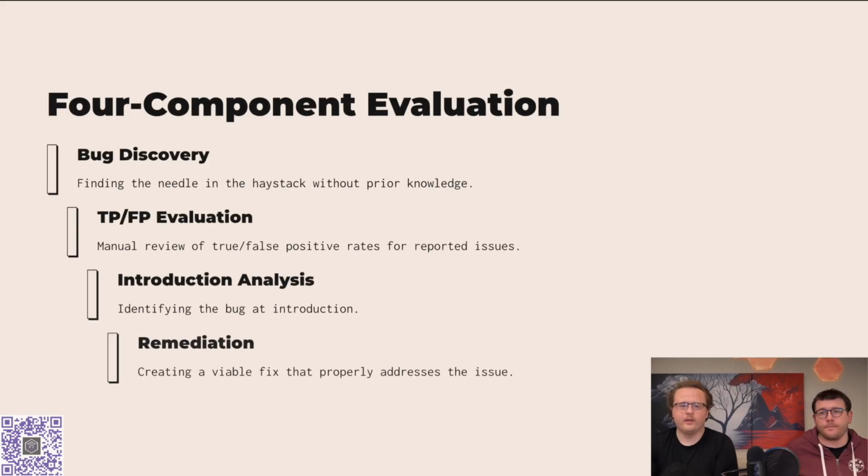So for each system that we benchmarked, there are 4 numbers to get out of the benchmark. The first is just, can the system discover the bugs without any prior knowledge? We call this the needle in the haystack result, and we'll talk a bit more about the specifics of our methodology for this in just a second. Of course, though, when the agents produce a list of bugs, there's a lot more than just the one that we're looking for. So we also manually measure the false positive rate of the bugs that come out to get an overall sense of how effective it is broadly.